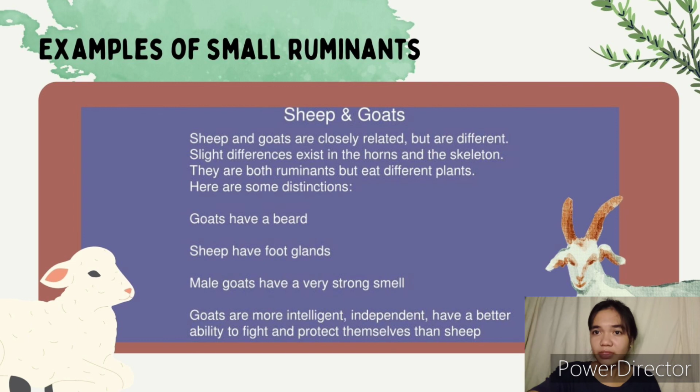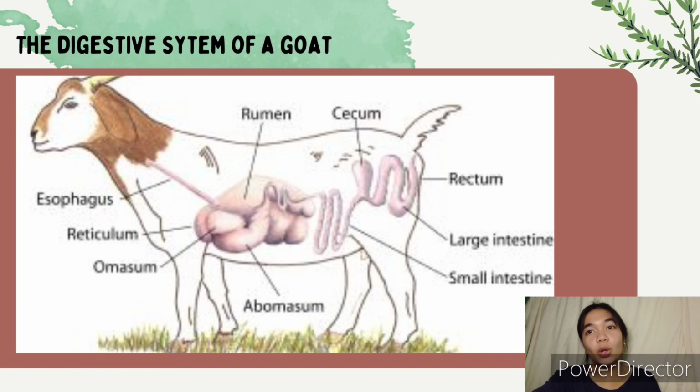If you have ever thought about what to invest in and what type of animals you should buy in order to have a business or agricultural outputs, you can choose between the large and the small ruminants. They are both beneficial but differ in price and in the quality of what they produce.